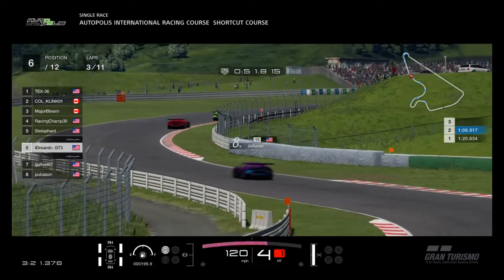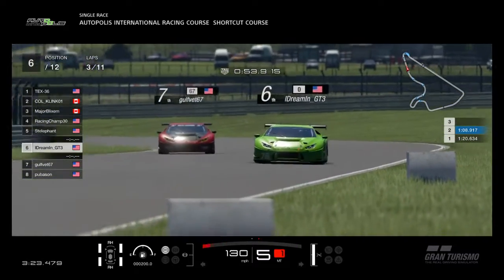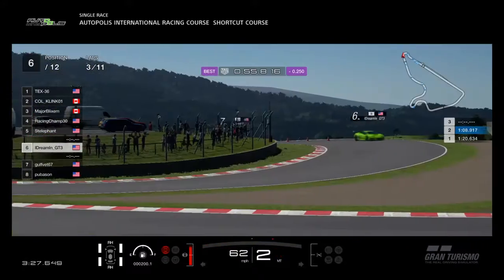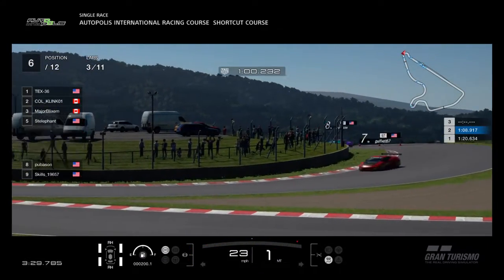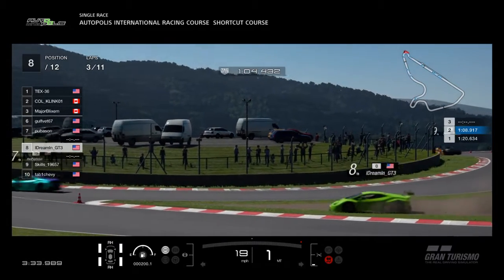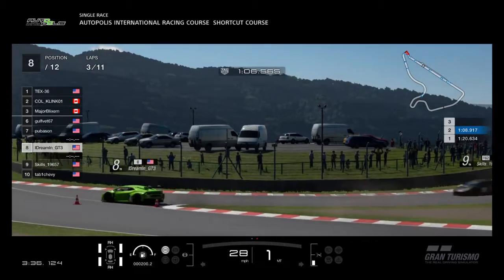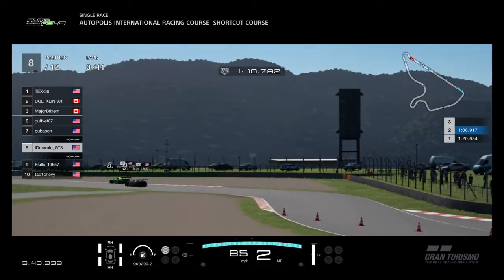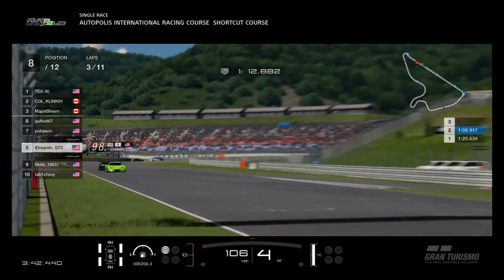So, coming up here, again, not paying attention. Just really not looking at my mirrors. And there I go, worried about seventh place coming at me. And right off into the dirt I go. So, here we are, back down to eighth on the track, and now I have somebody new to fight with.